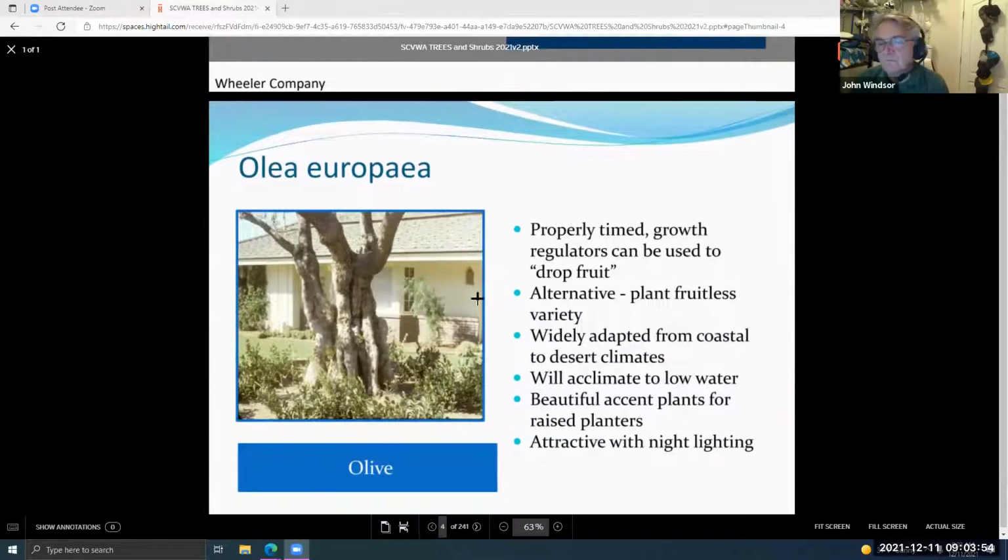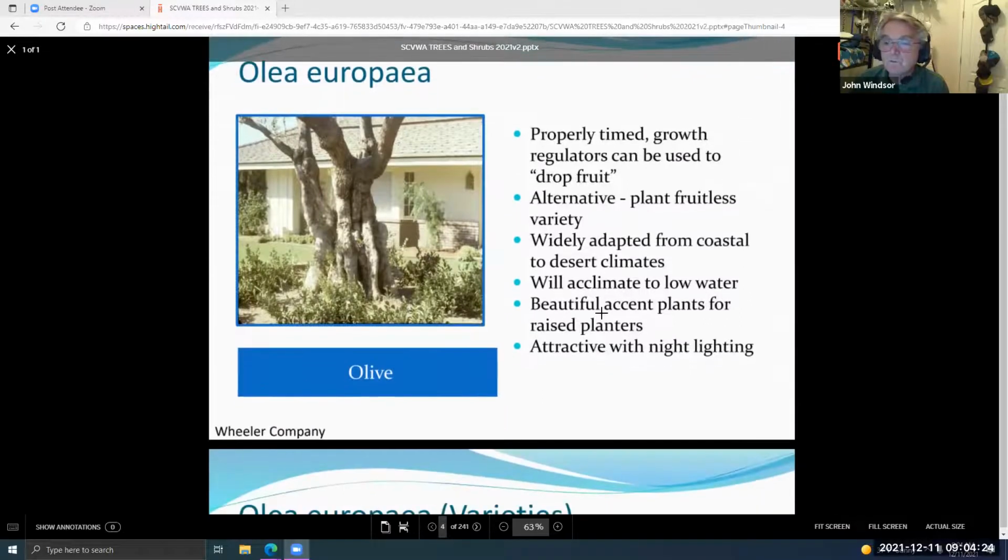Now, regarding the olive tree itself, you may want to choose one that doesn't produce fruit unless you're willing to go out there and pick up the fruit and make olives from it. It's quite a bit of work, and most people don't do that. So if they have a fruiting olive, they typically will spray the tree to prevent fruit. But the tree will grow anywhere, and it's very drought tolerant.